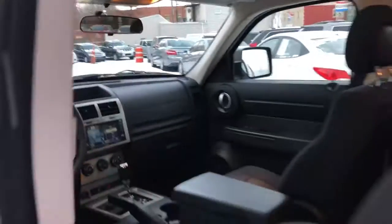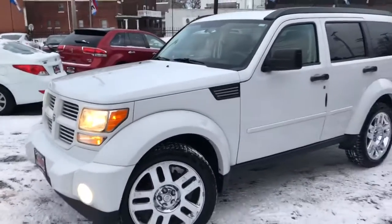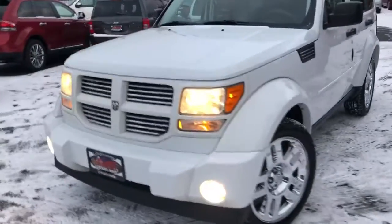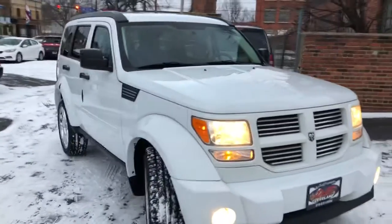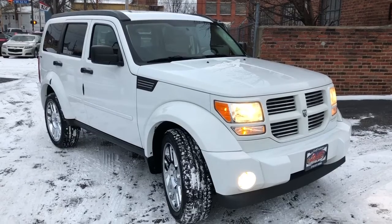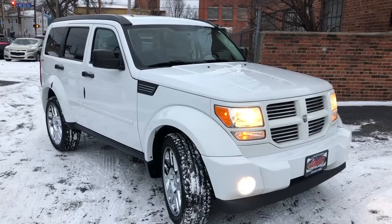$995 starting down, folks, on this truck. Guaranteed credit approval. 3 months, 4,500 miles on the driveline covered. That's a service contract offered by DasCleveland.com at no cost to the customer. Guaranteed credit approval program. Platinum member. We're getting you done, and you're driving out in this, starting down $995. DasCleveland.com.